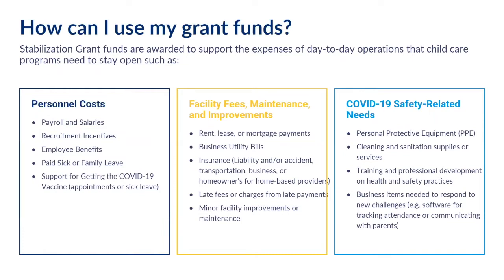Stabilization grant funds are awarded to support the expenses of day-to-day operations that child care programs need to stay open. These expenses include personnel costs, facility fees, maintenance and improvements, COVID-19 safety-related needs, goods and services needed to resume and strengthen operations, mental health supports for children and employees, and health and safety training. Let's go through each of these one by one.